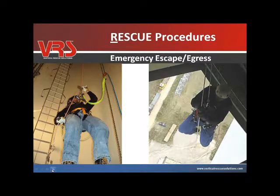Rescue procedures need to start with emergency escape or emergency egress from whatever kind of situation the person might be in. Having multiple avenues of escape is a good idea. For example, the guy on the left is in a wind turbine, which is fine to come down the inside of a wind turbine as long as the turbine itself isn't compromised in fire or chemical exposure or something like that. But in the event that it might be compromised, it's good to have an outside response capability as well.